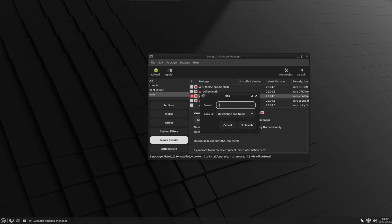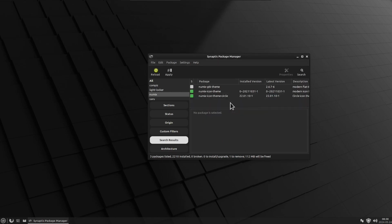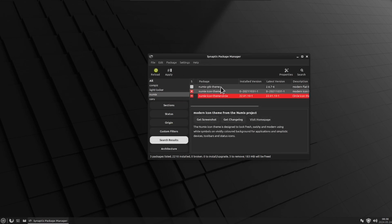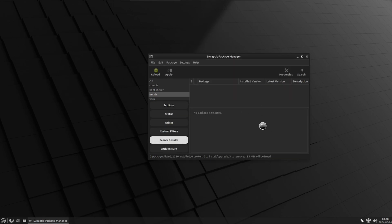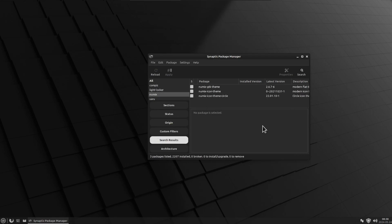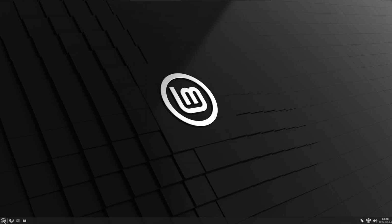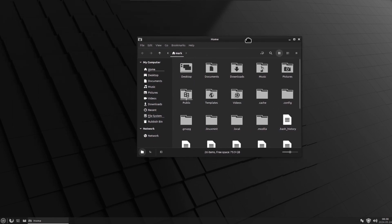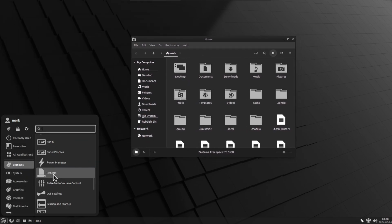I could have done it in the terminal, but as I was in Synaptic anyway. Numix, get rid of that. It also gets rid of the circle theme as well, which is fantastic, because it interrupts with the decoration of your window. I prefer to have arrows rather than more than less than arrows all the time. Here we are, and we're back to arrows now.